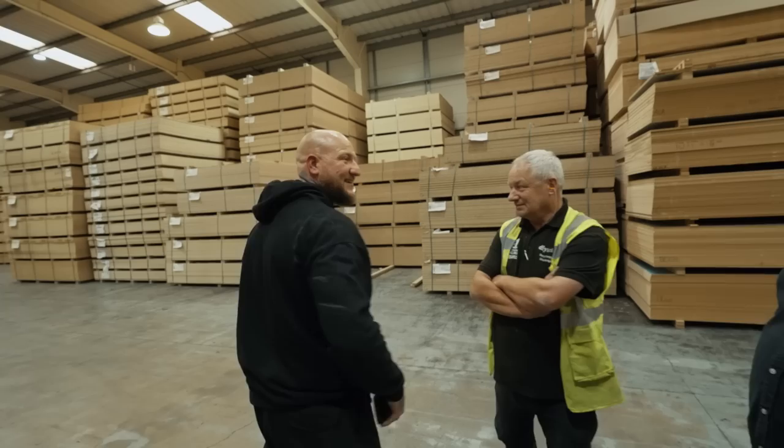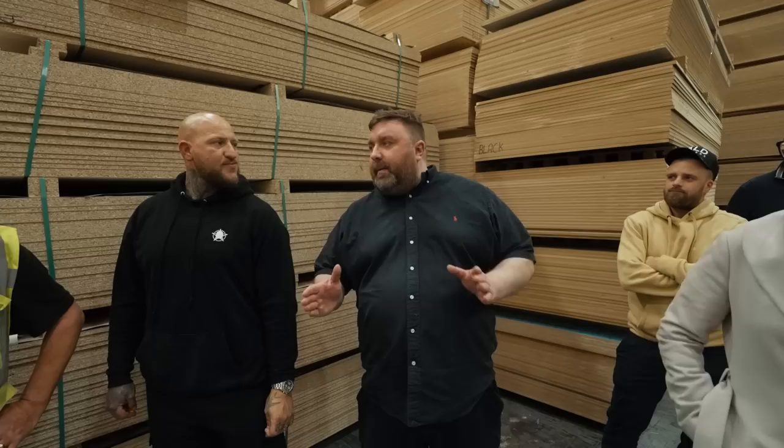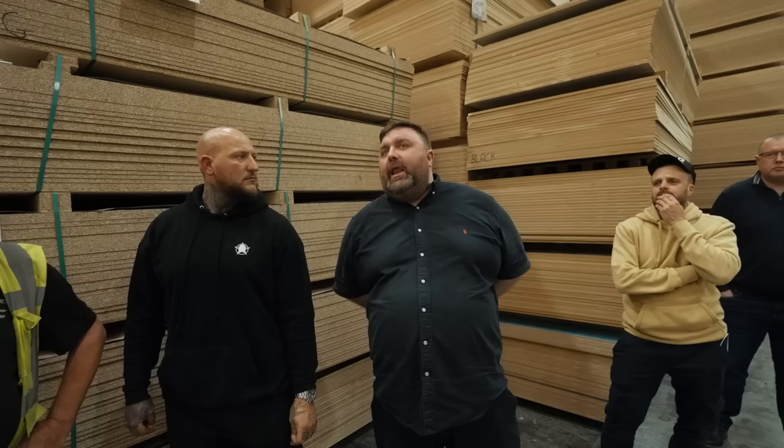Because what we're doing, this batch is slightly different. We're cutting more stock panels, but we still offer some units that we might only sell one a week of. A lot of the kitchen companies will strike units off because they only sell one a week. But we keep it in.